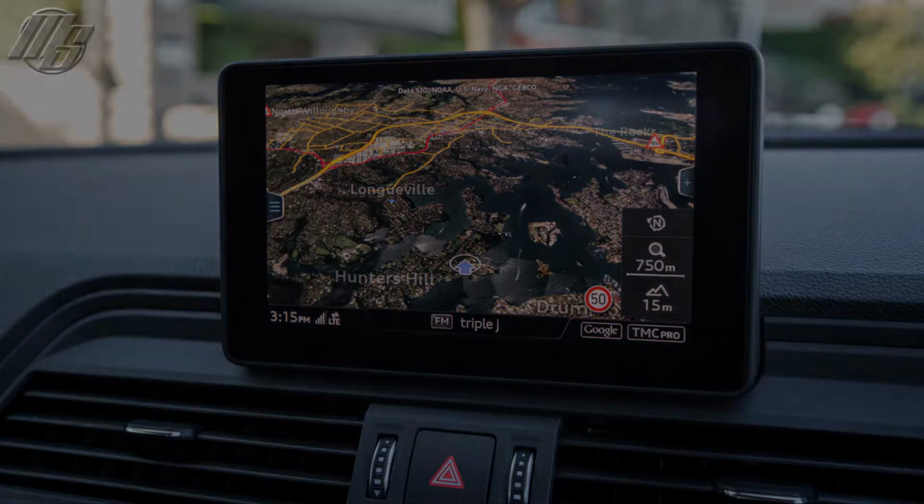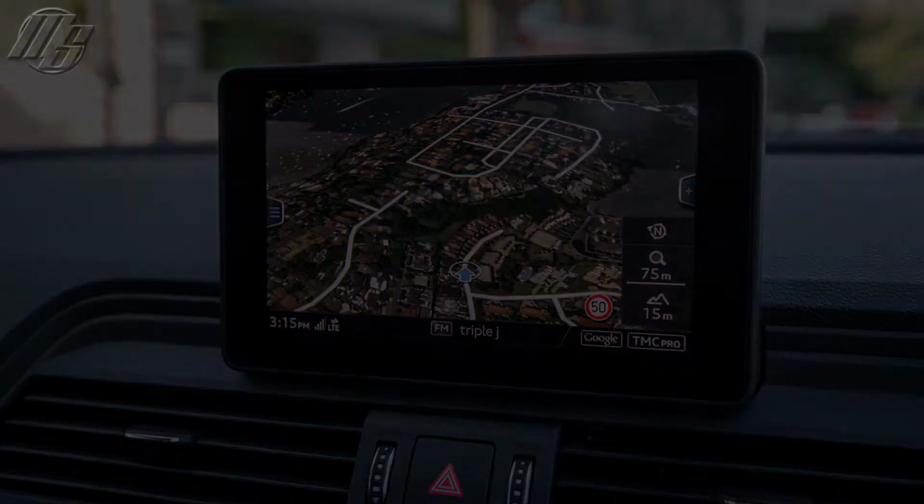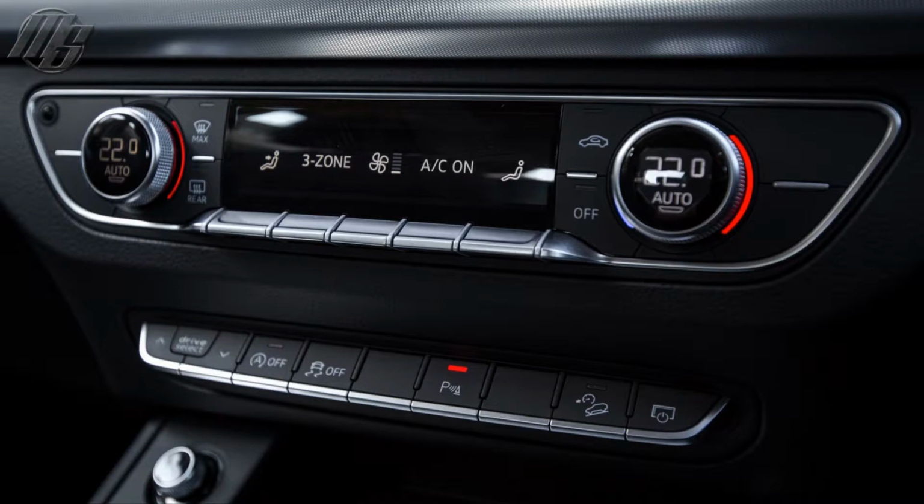Let me quantify that statement. It is nice and quiet at speed, particularly on coarse chip surfaces, but so is a Lexus NX. And the ride quality is fine, but certainly not exceptional, for a car on 18-inch wheels with chubby 60 profile rubber. We've experienced better bump absorption elsewhere.